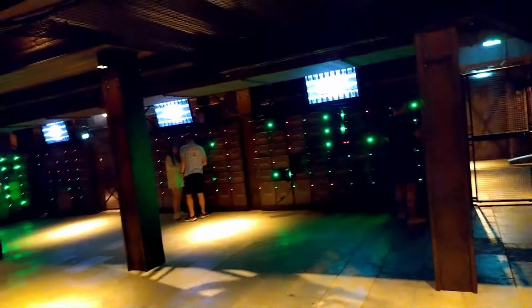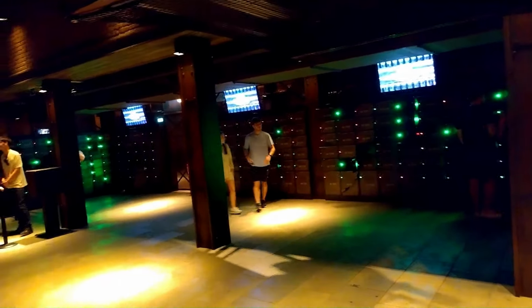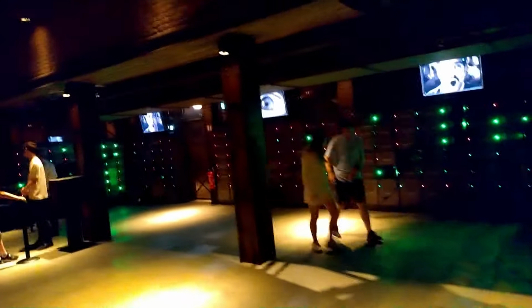Everyone loving the pre-show? Yeah. So here's the locker system. You do need to put your things in lockers. If you've been on flights, a little bit like that. This could be my new favourite coaster. I know.